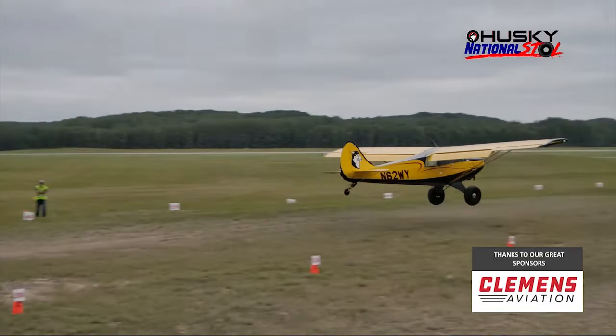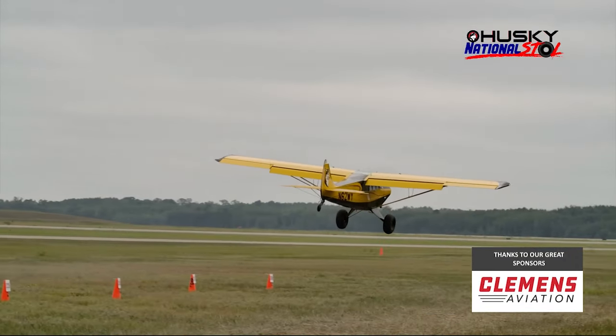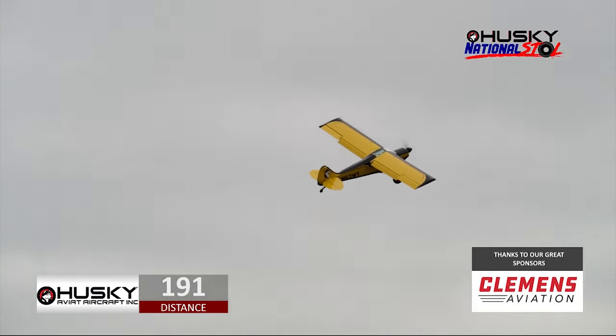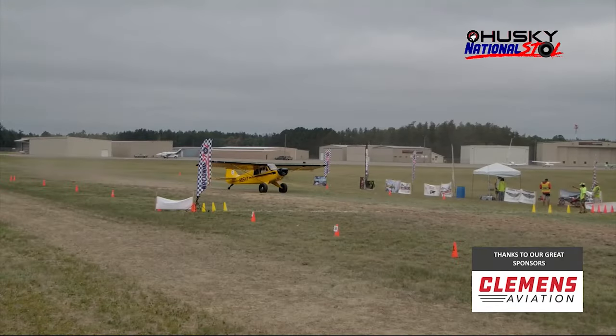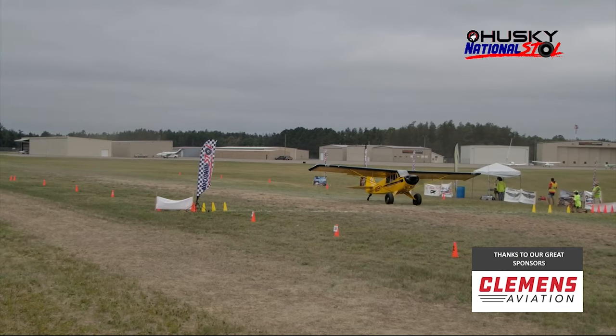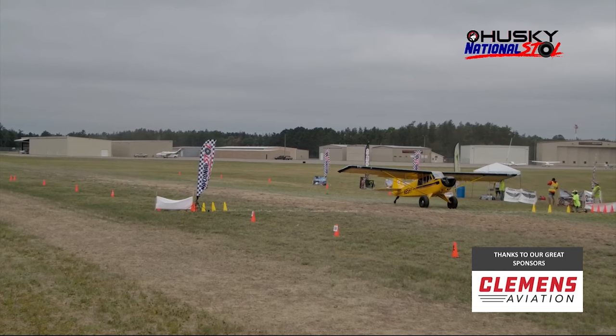That's a nice takeoff, and I think this dog's doing a little dirty bird hunting this weekend. Where's Jeff Pohl? Is he around here anywhere? Is he hiding? I think he's looking to go get that dirty bird, chase it down.